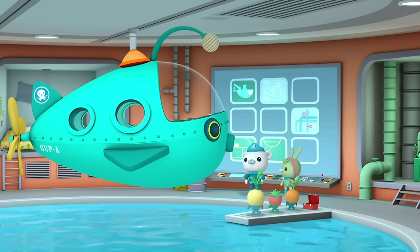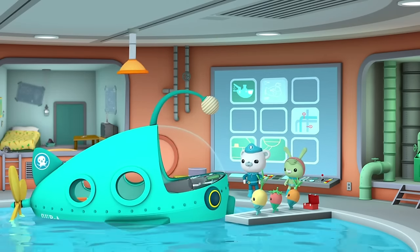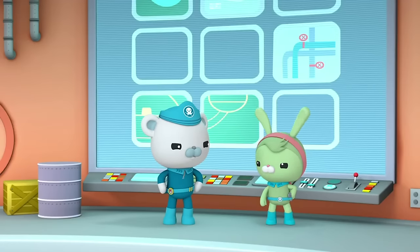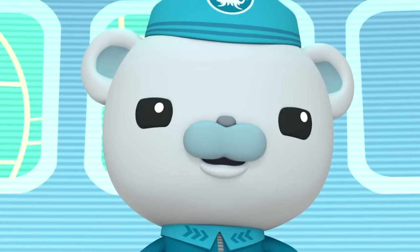Is the guppy ready to go, Tweak? It sure is, Cap. Sound the octo alert. Octonauts, to the launch bay.